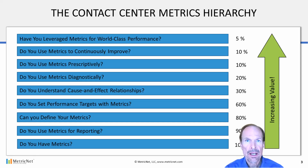Fourth success factor, do you set performance targets with your metrics? Here, you can see we start to fall off a cliff in terms of the adoption of the success factor, as only 60% of contact centers set targets for their metrics. Success number 5, do you understand the cause and effect relationships amongst and between the contact center KPIs? The drop-off in adoption continues here as only 30% of contact centers can honestly claim that they understand these KPI cause and effect relationships.